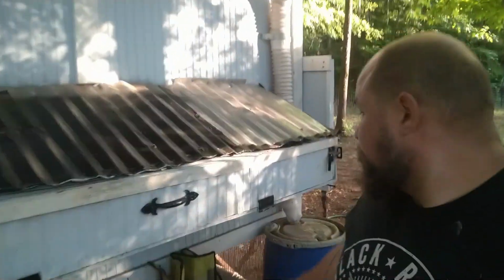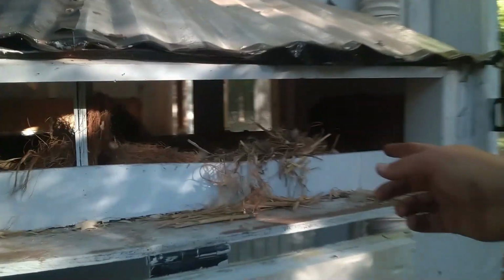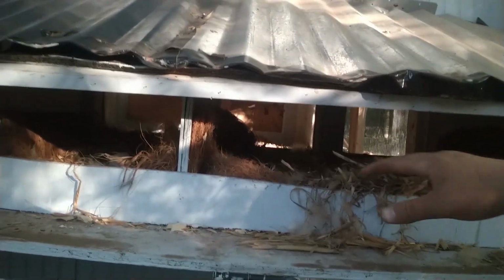I finished one nesting box. I still gotta finish the other ones, but got a nesting box. Look at this. This is one day. You'll notice this one's bigger. I can put another divider in here if I need it. I took it out though, just so that they could have more room in here. And also once I get the Brahmas in here, because Brahmas are huge birds, absolutely huge birds, they'll have enough room to lay.